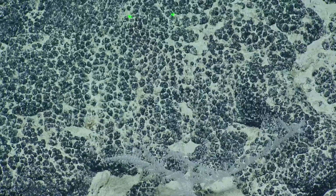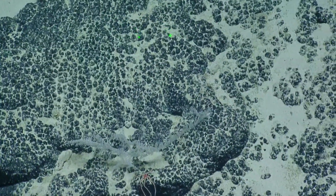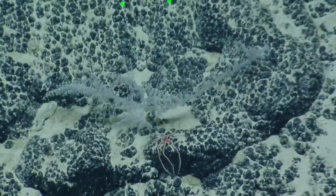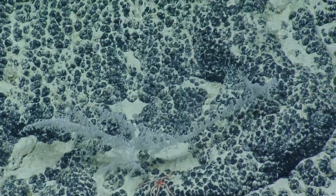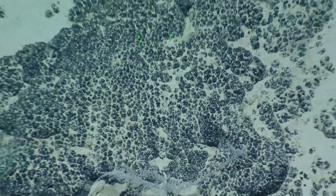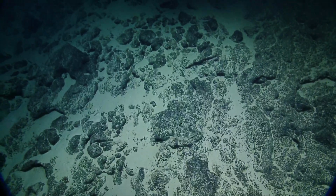I can work with this. I got more light to work with. Nice. Come on, go down more. There we go. The lasers are 10 centimeters apart as you take a look at this coral. Bouncy. That's fine. Nice. We got it. Come wide.